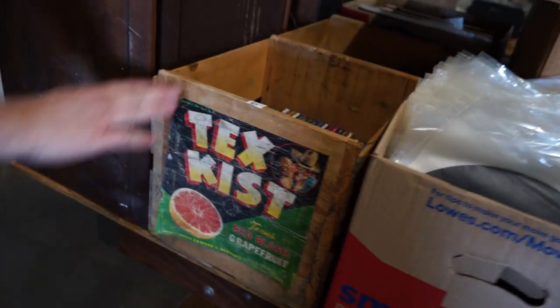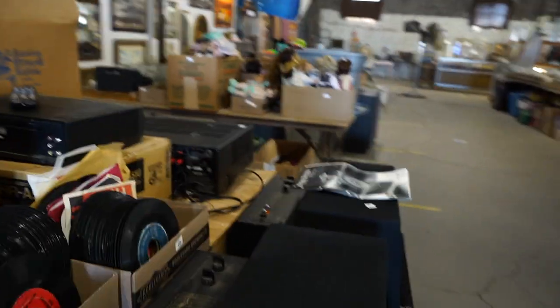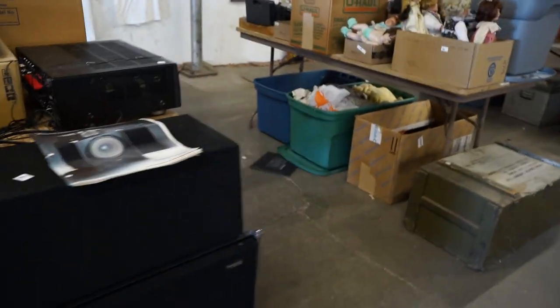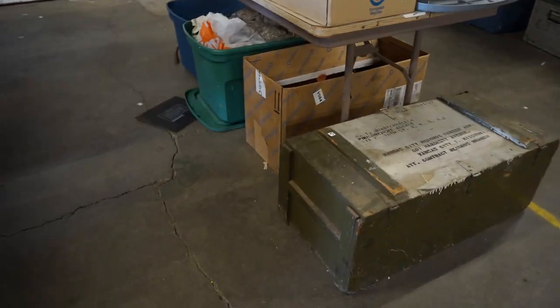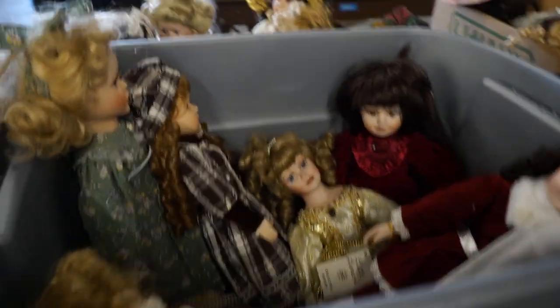There's a neat Tex Kiss, red blush grapefruit box full of CDs. Cute. More. That's kind of our music table. Now let's move on to dolls. Doll table. Got those realistic looking dolls.